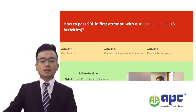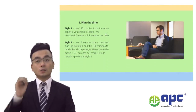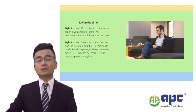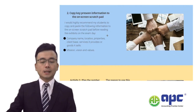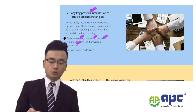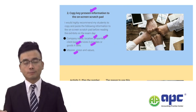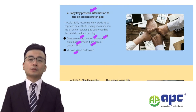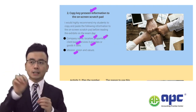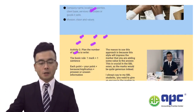Now, to pass the SBL in the first attempt, with our own exam technique, firstly, don't simply jump into the question, but use 15 minutes of time to plan the answer, and then copy the key preseen information, including the company name, location, properties, client base, services it provides, mission, vision, values, onto the scratch pad. There will be the on-screen scratch pad, so copy that information in. So when you're writing your answer, always check that information. Okay, I can relate this information to my answer there. And of course, I will tell you exactly how to do that in my course.